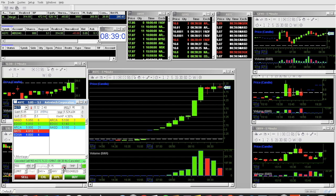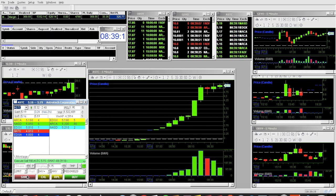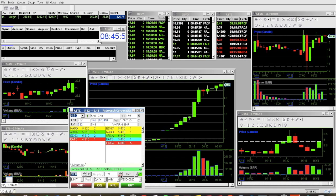So sell at 515. So my realised profit is 315 at the moment, or 314. Let's have a look, see what it is after. So that was about $40 on that trade, and then we go to about 523, then jump back down to 519. Okay, so I'm about to get in a trade again.